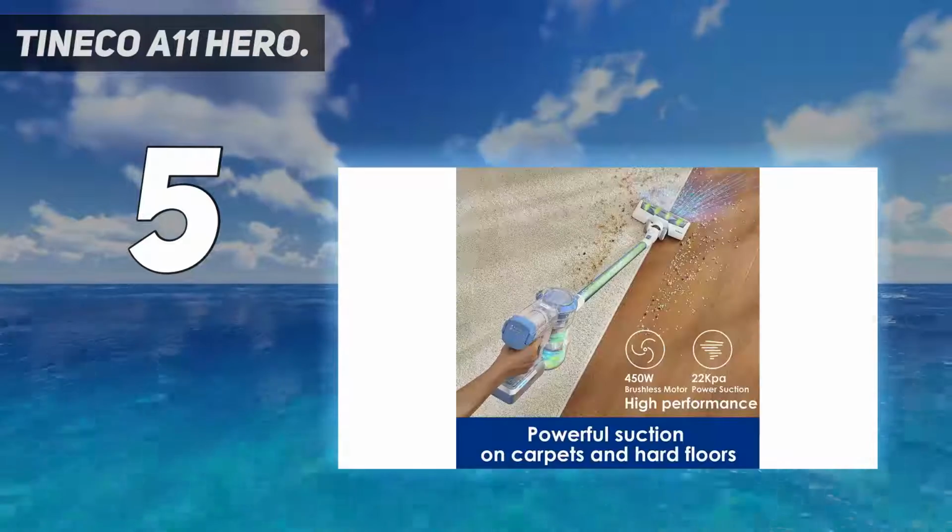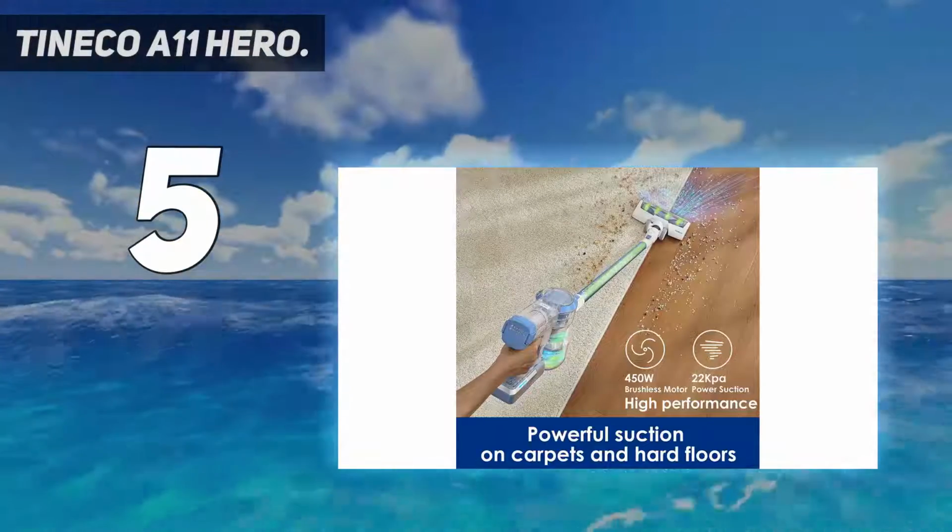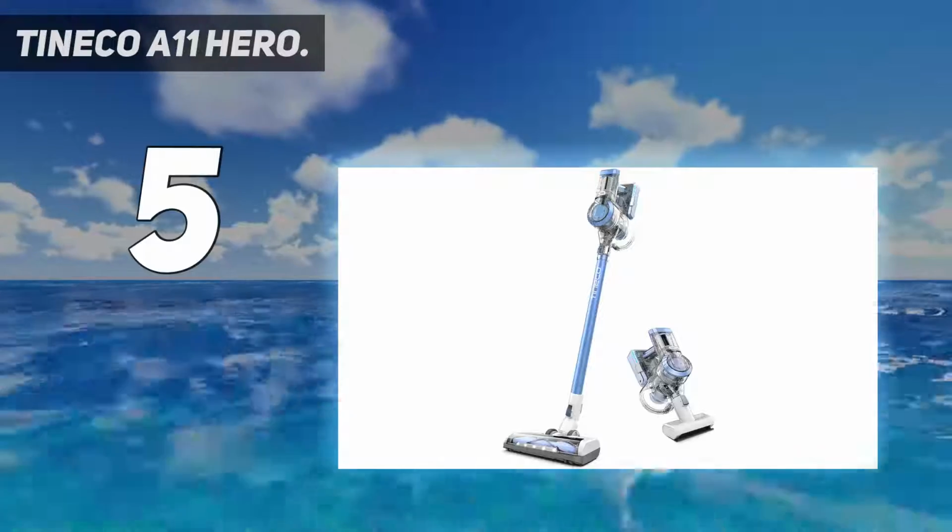Innovative brushless motor is quiet, making it suitable for everyday use around children and pets, no matter how long you clean.